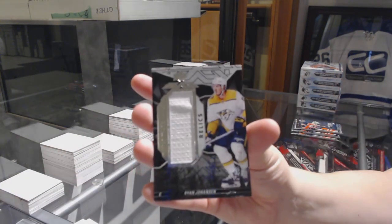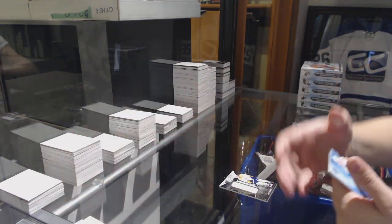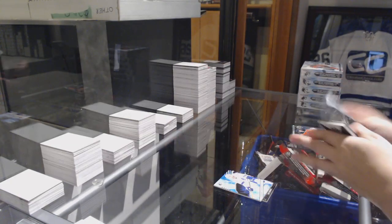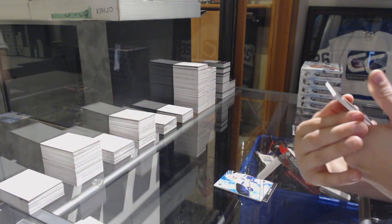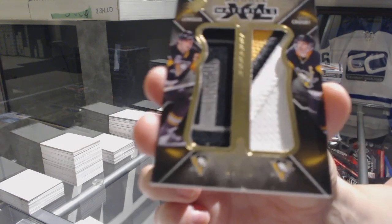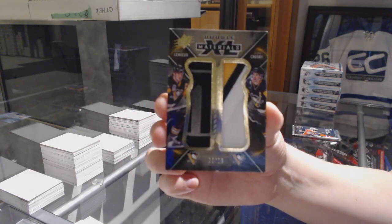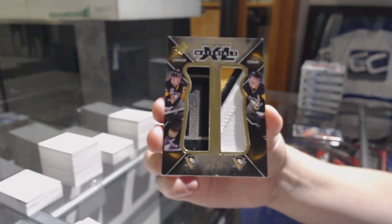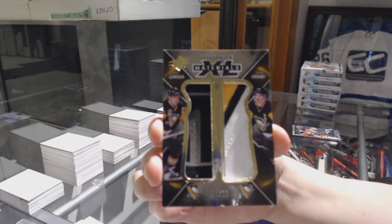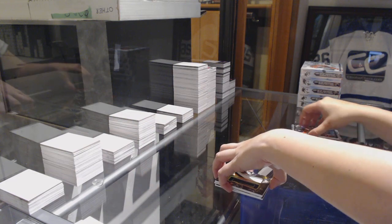We've got a star trademark relic jersey of Ryan Johansen for the Nashville Predators. It is a club. Oh, I got a good guess. Number 2/299 base for the Lightning, Steven Stamkos. We've got a double XL materials dual patch, number 210, for the Pittsburgh Penguins, Mario Lemieux and Sidney Crosby. Number 210. That is awesome.